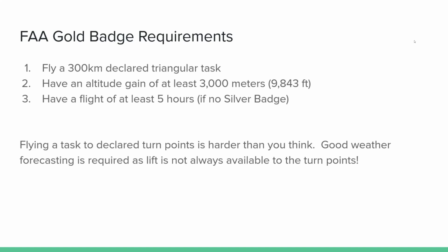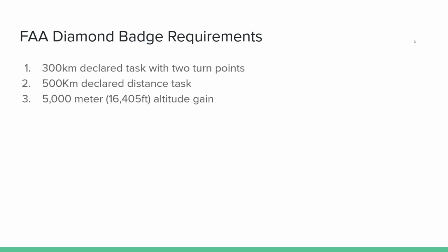Flying a task is harder than you think, and good weather forecasting isn't always available, and the lift may not be at the turn points. If you get your gold badge, then you can work on diamond. And the diamond is, again, a little harder.